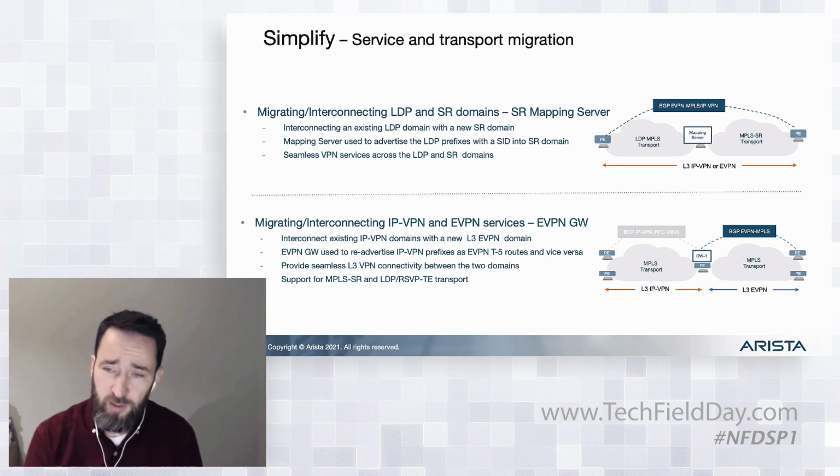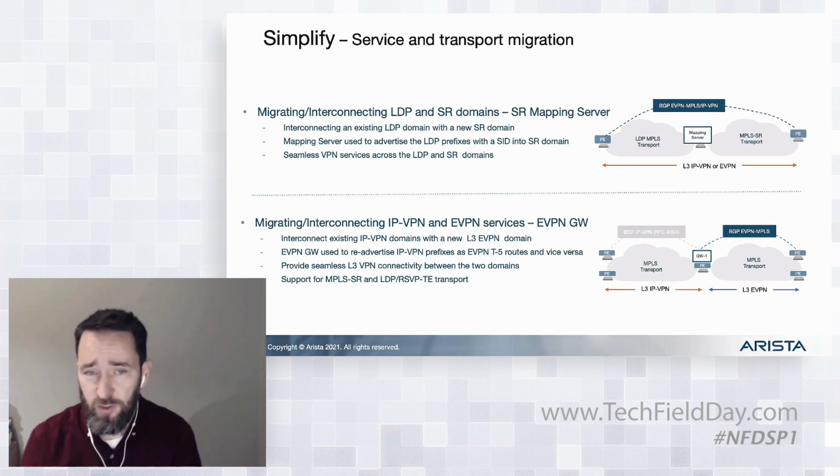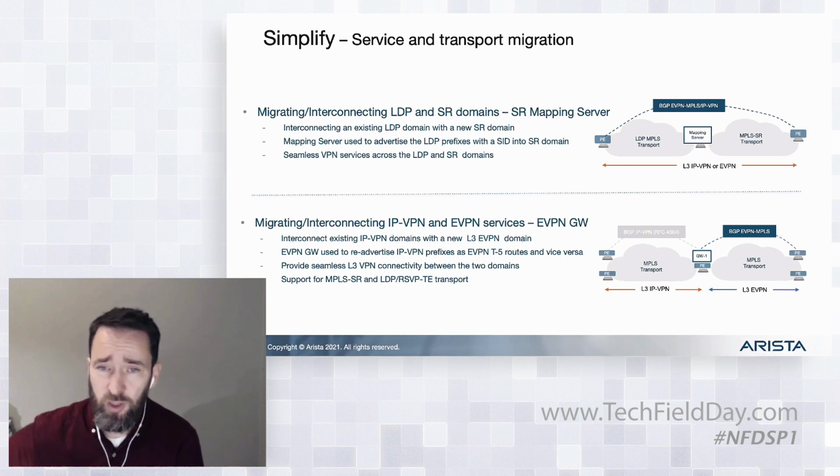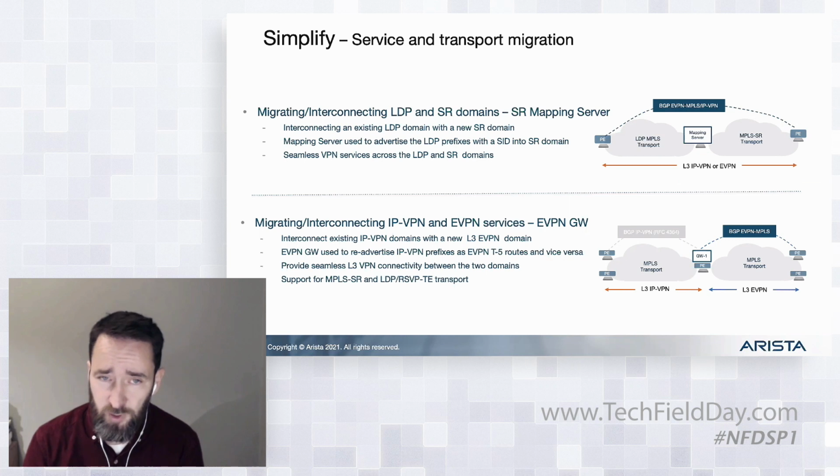So this allows you to take the mapping server. Basically, we're going to re-advertise LDP prefixes that are in the LDP domain, re-advertise those prefixes with a SID into the SR domain. So the point therefore being is all the PEs in the SR domain can then resolve a tunnel to any PE that resides in the LDP domain, right? And you can therefore have seamless service connectivity across the two domains.